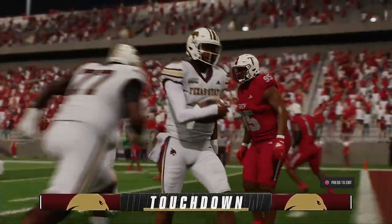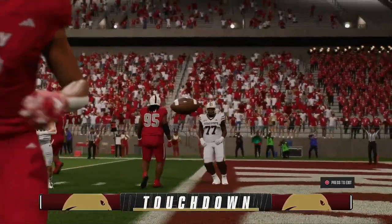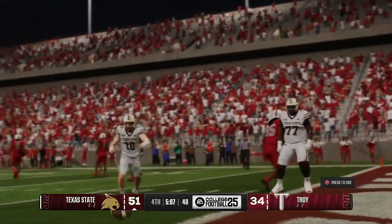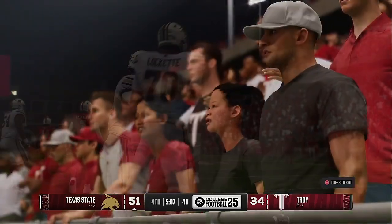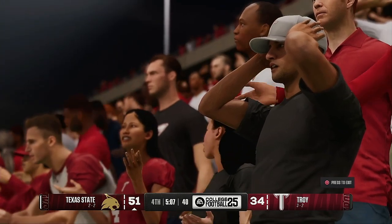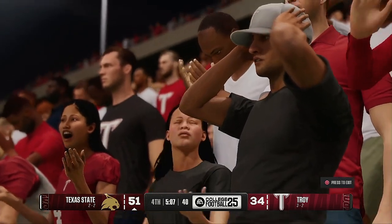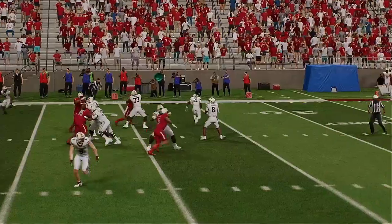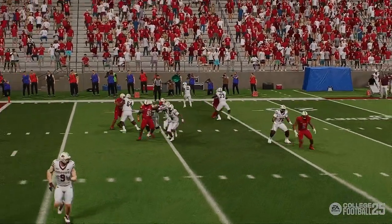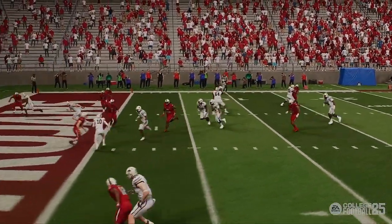Touchdown, Texas State. Now they've got a little breathing room after that score, and a week six victory is in the offing, it appears. The offense strikes again to extend its lead here in the second half. And they've got everything working. How great is this? You extend your lead, now you get your defense back on the field. Great job taking advantage of the situation and building on that lead.